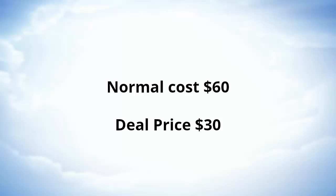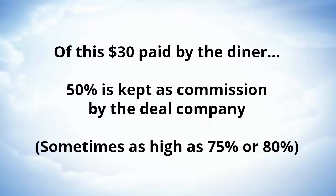So we're saying that the normal cost of this meal would be $60, but on the deal site there's 50% off, and so the customer pays $30 for this deal. Of this $30 paid by the diner, usually around 50% is kept as a commission by the deal company. So half of that money that is being paid by the diner is just kept by the company who produced the daily deal site. And 50% is only an approximate figure. I've definitely heard of as high as 75 or 80% being kept by the deal company themselves.